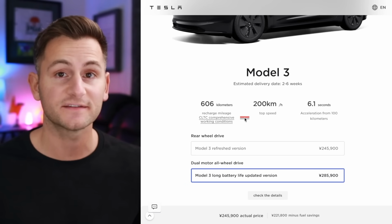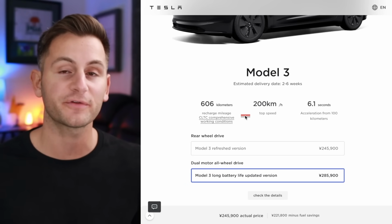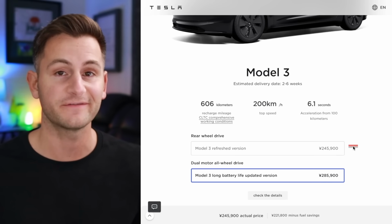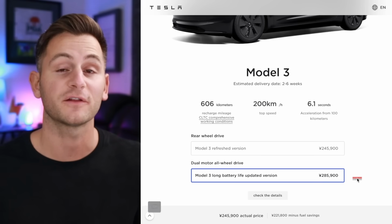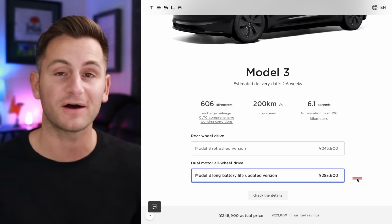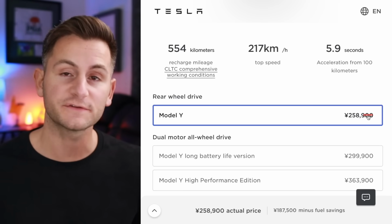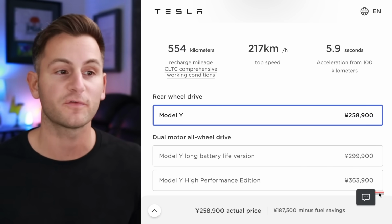Tesla China has decided to kick off the new year by lowering prices on both the Model 3 and the Model Y. For the Model 3 Plus, the rear-wheel drive variant was dropped by about $2,000 and the long-range variant was dropped by about $1,600. For the Model Y, both the rear-wheel drive and the long-range variants were dropped about $1,000. No change at all to the performance variant.